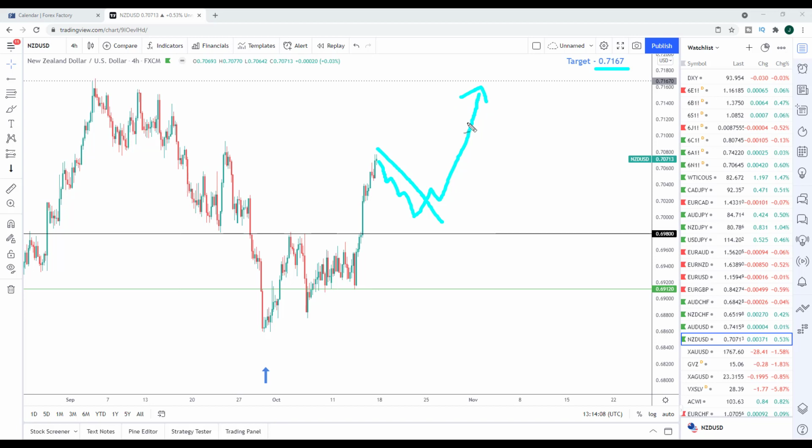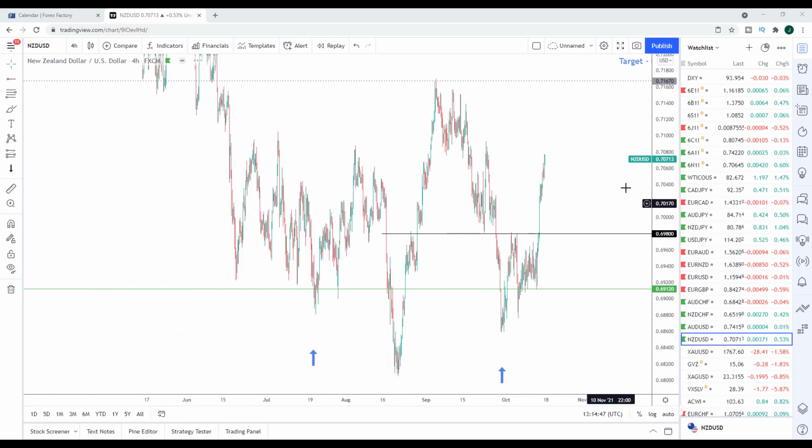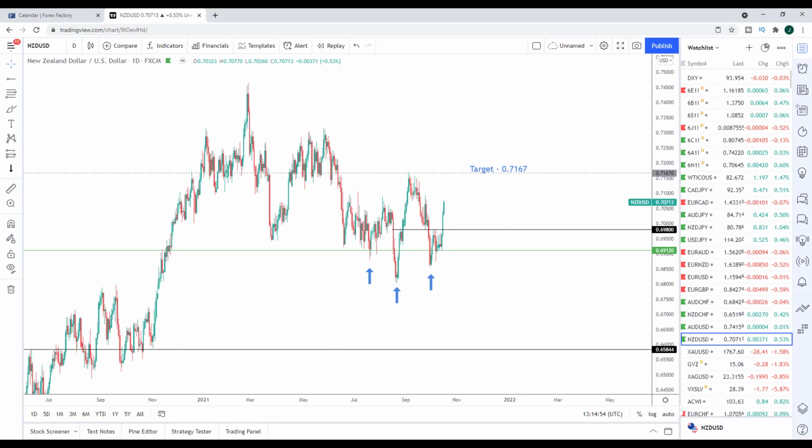And again, just like Aussie dollar, if we break this level here, this would be a major breakout to the upside, and we could very well see a big third wave coming into New Zealand dollar, because that would actually be the start of, in the bigger picture, a new trend to the upside.